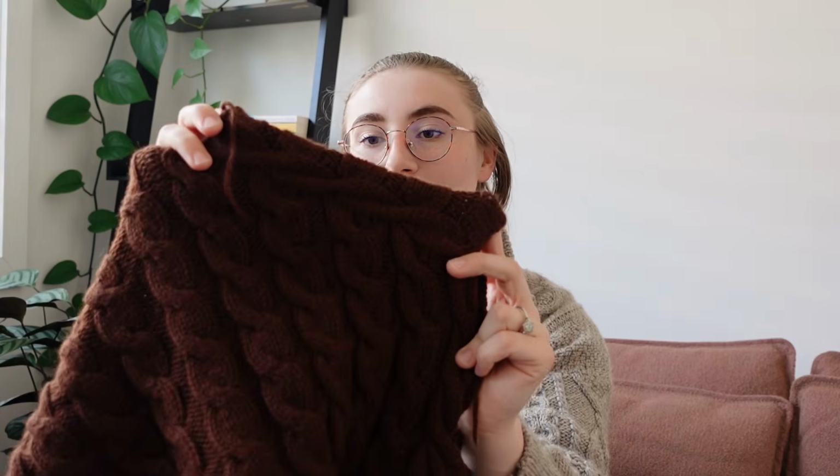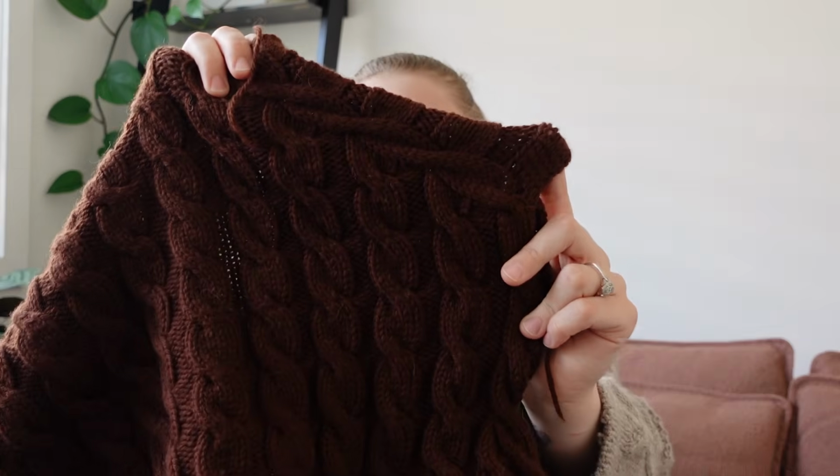I am using my brown Cascade 220 in the color 8686. It is a 100% Peruvian Highland wool worsted weight yarn. The jacket number 2 is a drop shoulder design, and I really love that the increases around the shoulder seam have a cable that trails down the shoulder. It is such a beautiful design detail.